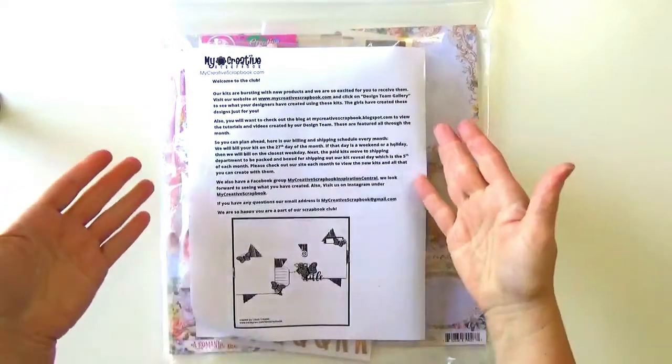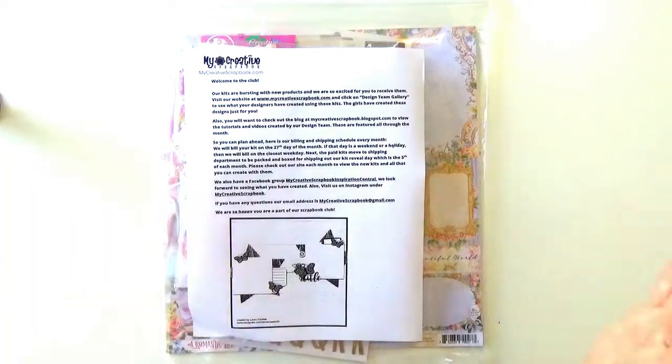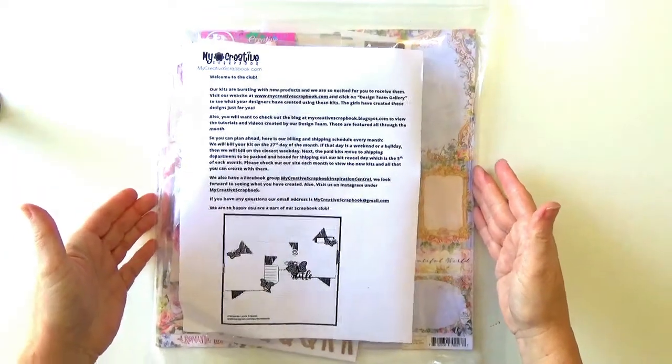And today I have the May limited edition kit for my creative scrapbook. Let's take a look and see what's inside.